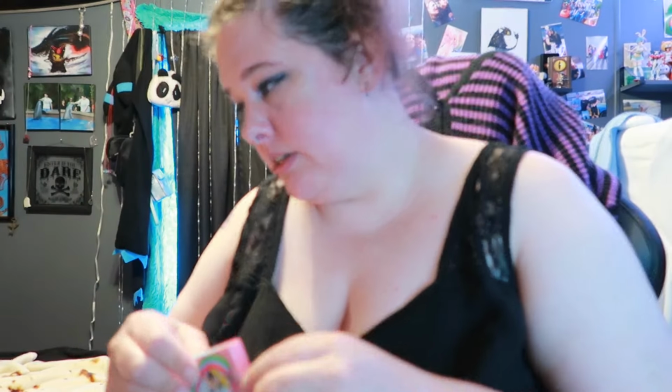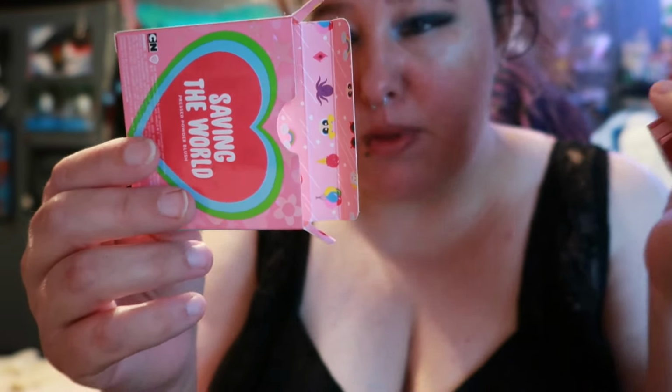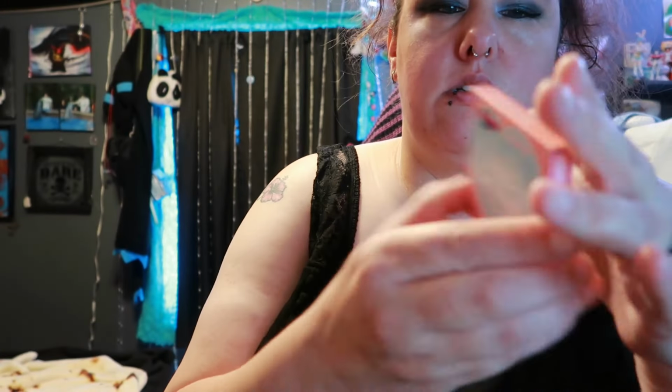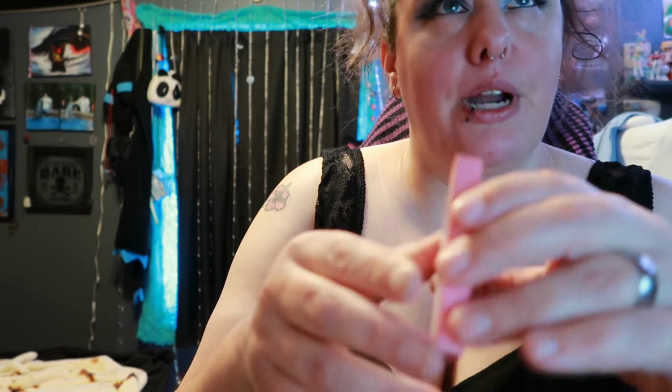But these are Powerpuff. I don't have the whole collection, I just have the blushes and eyeshadow palette. But inside the boxes are super cute. I love keeping boxes, especially if they're cute like that. So this one is called Saving the World. It's a pressed powder. This one's more of a peachy orangey one. I can see myself going after this one more.